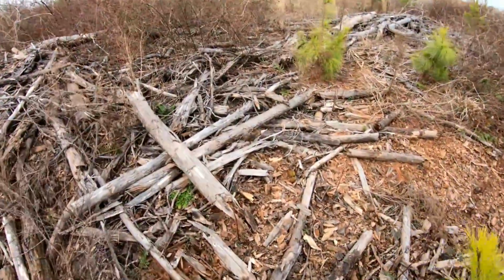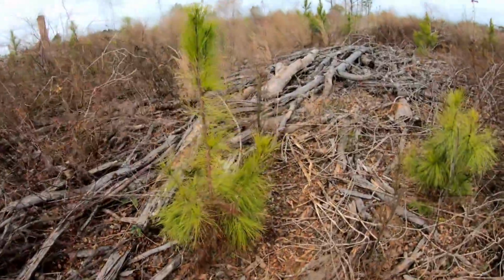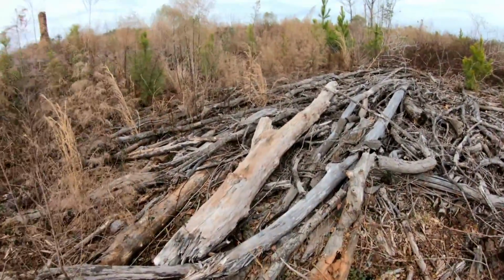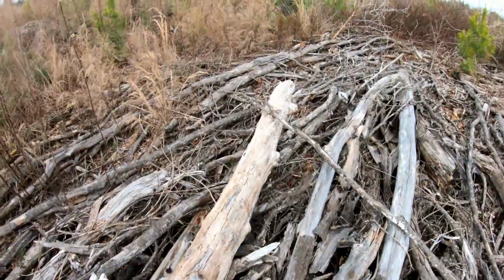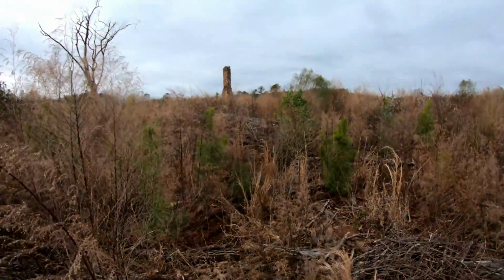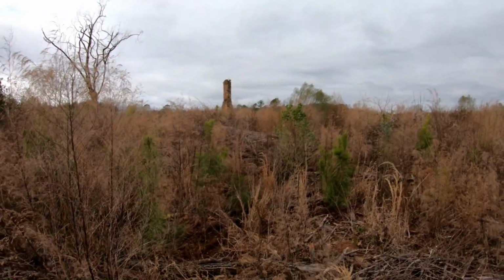You can see this is logging land and it's recently been clear cut. And it's amazing when they clear cut these old logging properties, what shows up in the woods, such as this old chimney over there. All right, let me get over there to it. I'll turn the camera back on.